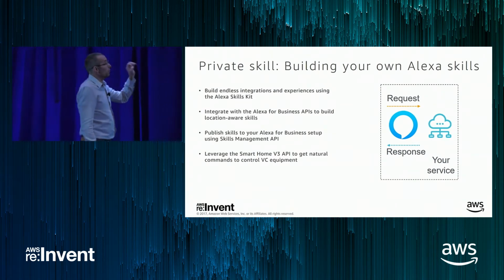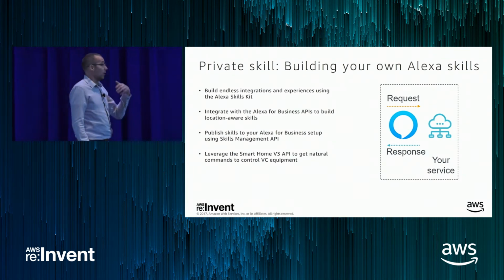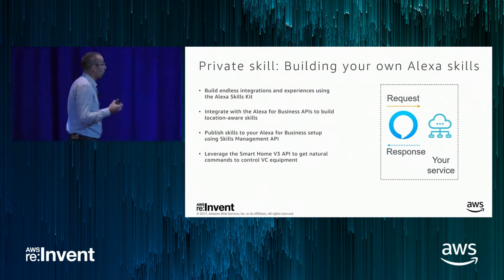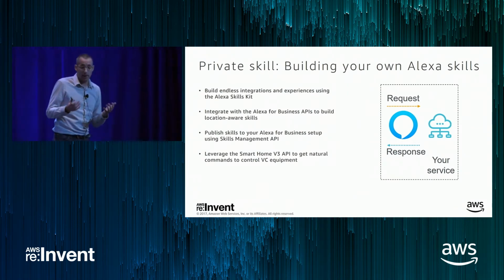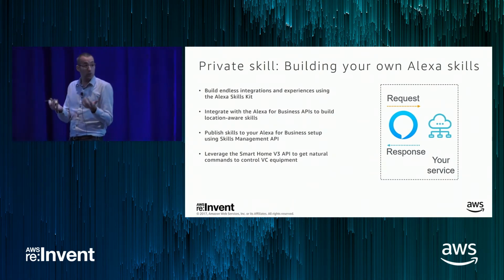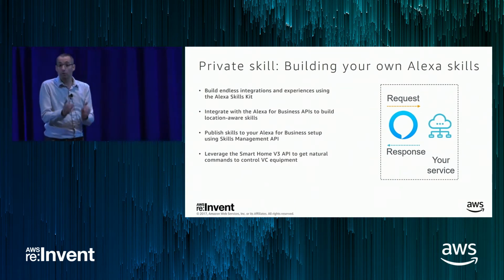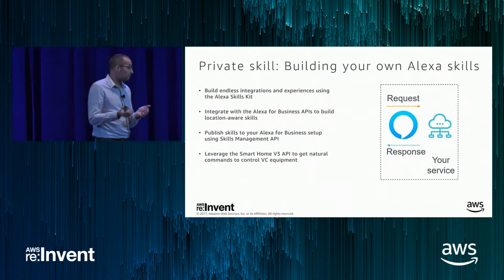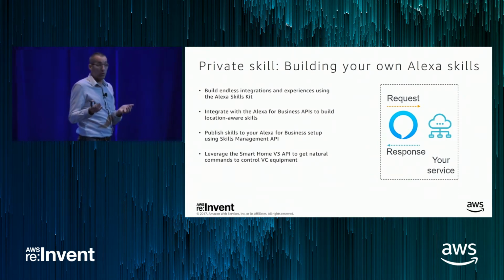Alexa for Business also provides some specific APIs that skill developers can use to build some richer experiences in their skills. For example, we have an API that we call Resolve Room, which gives you the context of which conference room the request was being made from. And that's being used by Team as well, but you can also start using it today.